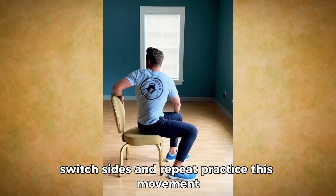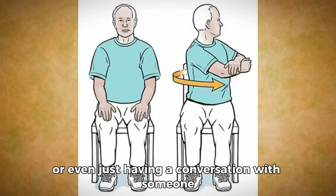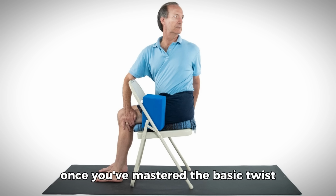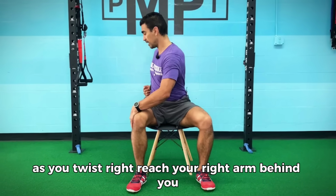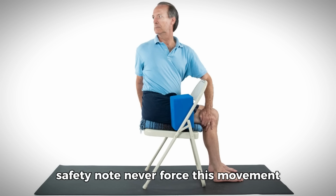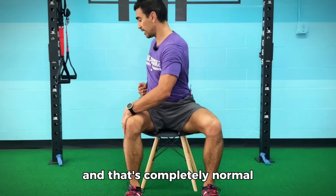Switch sides and repeat. Practice this movement when you're reaching for something beside you, getting in and out of the car, or even just having a conversation with someone sitting next to you. Advanced version: once you've mastered the basic twist, try adding a gentle reach with your top arm. As you twist right, reach your right arm behind you, as if you're trying to touch the back of your chair. Safety note: never force this movement. Your range of motion will improve gradually over time. Some days you'll twist further than others, and that's completely normal.